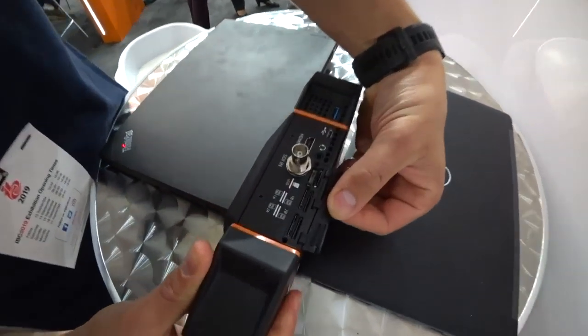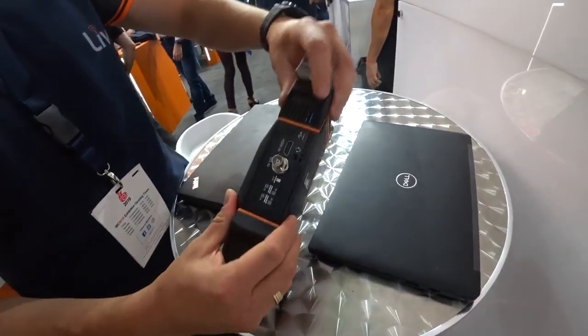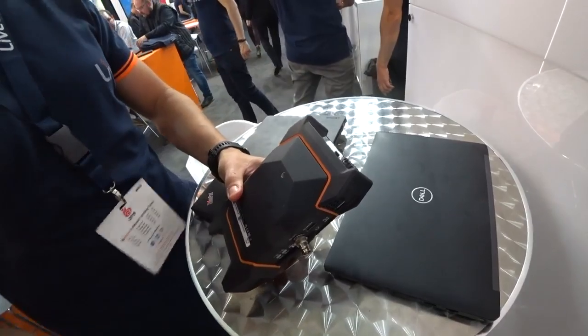And there you put the SIM card. Yes, there you can put the SIM card. 2 SIM cards here. You can connect 2 external modems. Turn it on, boom, you're live. Go live. And it's really fast. It's like 30 seconds before you can go live. Compared to the Solo or the 200, that takes about 90 seconds. So it's really, really fast. It's an awesome product.